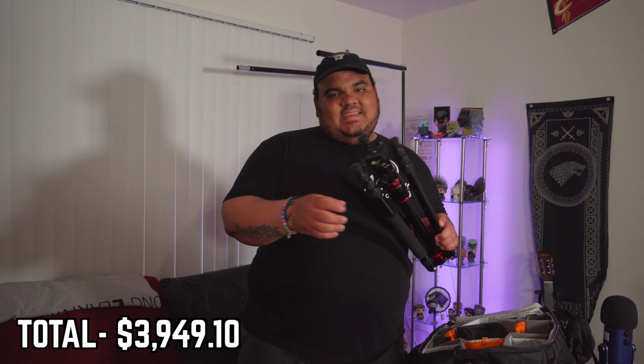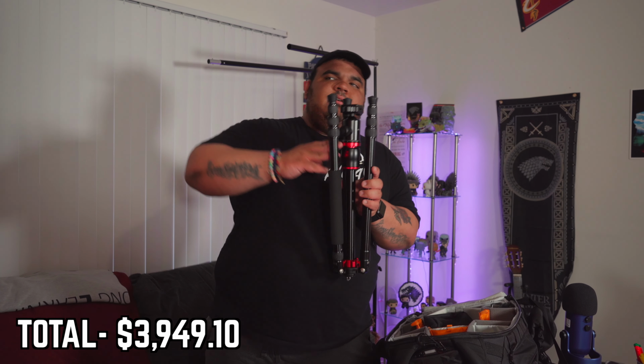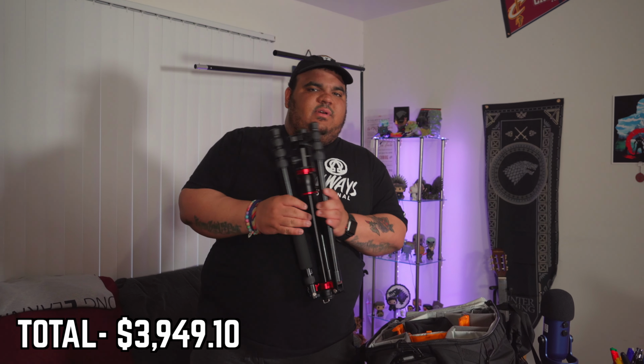It's not aluminum, good build quality. One of the legs can detach to become a monopod, so that's awesome. And the head up here, when you extend it up, you can drop it down so you can get some top-down stuff. So this is my go-to tripod whenever I need to just set up stationary and film some stuff. This is the tripod that I'll bring with me.